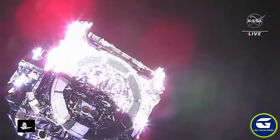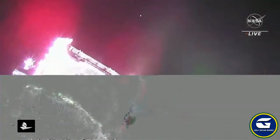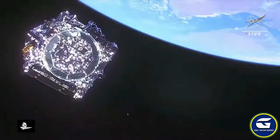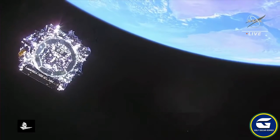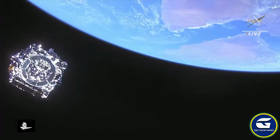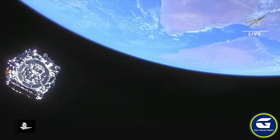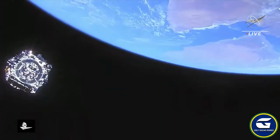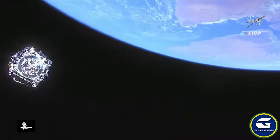And there is the view from the upper stage camera on the Ariane 5 looking at the James Webb Space Telescope as it moves gently away from its launch vehicle. Fantastic pictures of this telescope. Go Webb, go Webb. Yes, go Webb. Ironically enough, as we marvel at this view from the upper stage camera, this will be humanity's last view of the James Webb Space Telescope as it moves to its workplace about 1 million miles away from Earth. Yes, you're right, Rob.